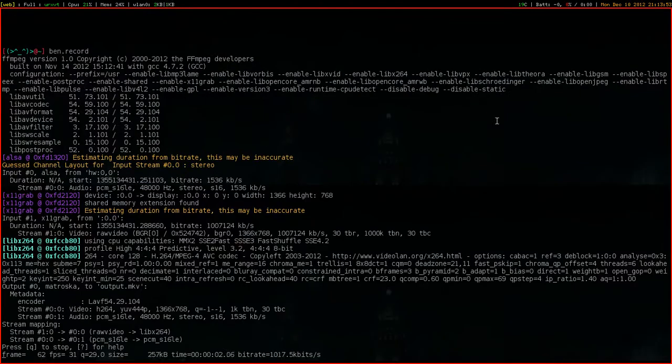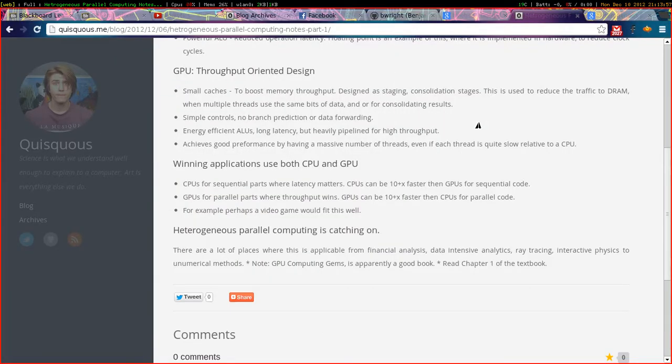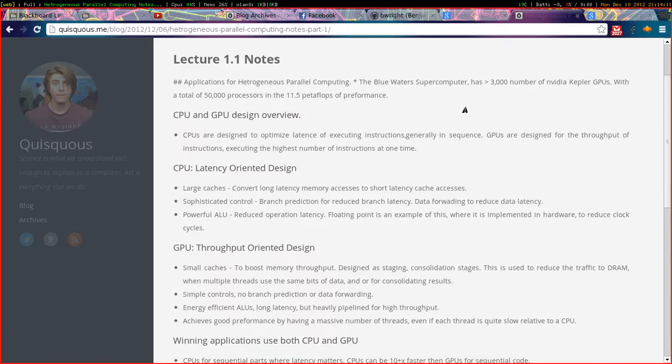Alright, so today I just wanted to go over some of the notes that I'd made on Heterogeneous Parallel Computing, which is a Coursera course that is currently running. So the course is focused around building programs for GPUs. And one of the interesting things about GPUs is that they are designed for high throughput.